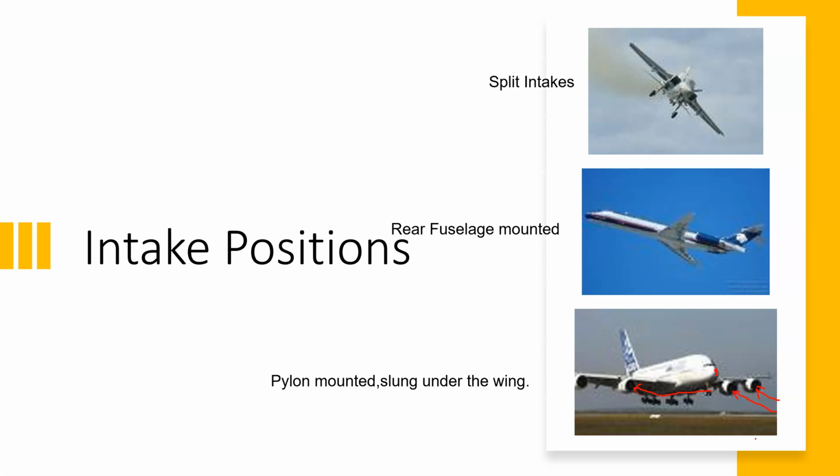The other great thing about having the engine out on the wing is that when we land, we have access to the engine. So if you need to do engine oil top ups or that, there's no big deal about doing it. You can just open up the cowlings and you have access to the engine.